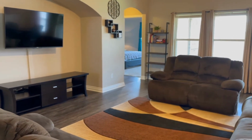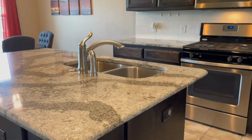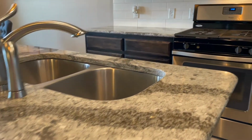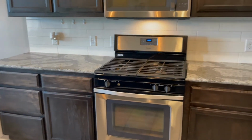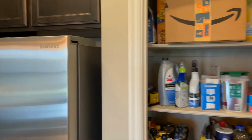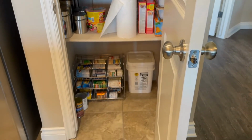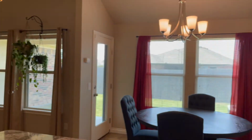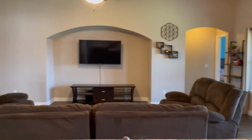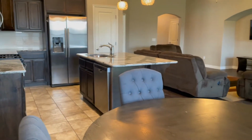The kitchen includes, of course, the island, granite countertops, and then the gas cooktop, and also a pantry. The dining area is spacious, and then of course you see all this beautiful light flooding into the living room.